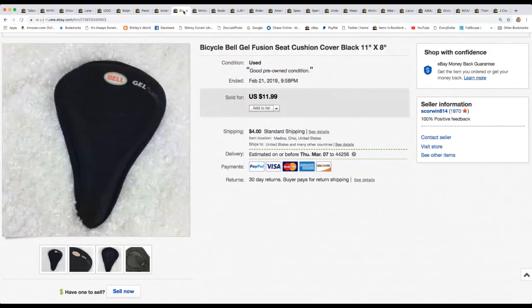And here is a non-clothing item. I've had this for a while. It's a Bell bicycle seat, and it was that soft gel that sort of conforms to you, really soft. And it sold for $11.99, and they paid $4 in shipping on that.